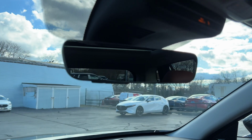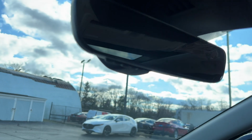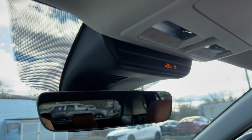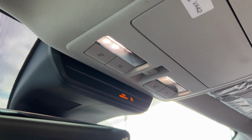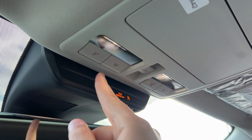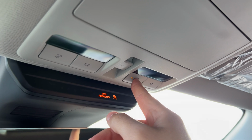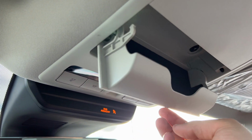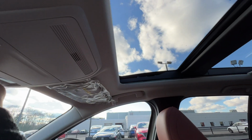Up here there is a frameless mirror. It is nice and big, and there is garage buttons underneath it. And of course up here there is some LED lights, which is expected. And you could turn on the lights individually, so left one or right one. This will keep the lights off when the doors are open. There is a glasses holder, and as I told you guys, there is a panoramic sunroof.